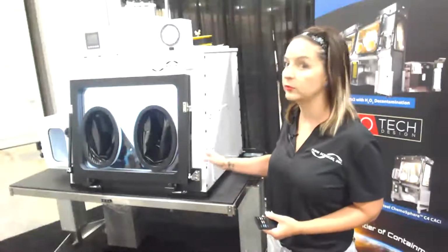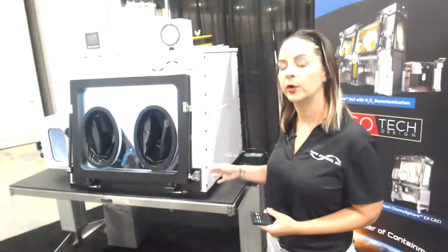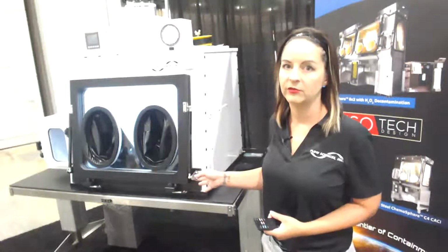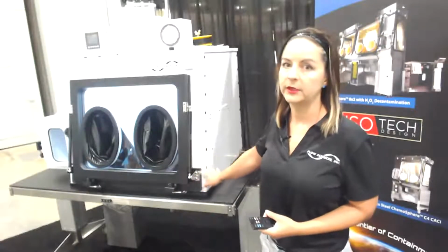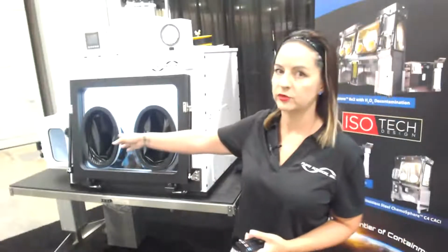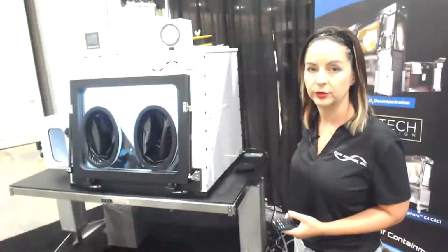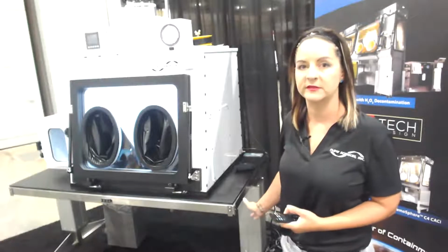We can also link this to multiple units. So if you have a process that one part of that process is going to need your low humidity, low oxygen levels, but the next step may not, you can run that first part in here, and then we can do a transfer port on either side. You can see on the left side is one of our transfer ports. We can do that either side and link that to an additional unit, whether it's a Flow Sciences unit or we have to link to a part of the process in your lab.